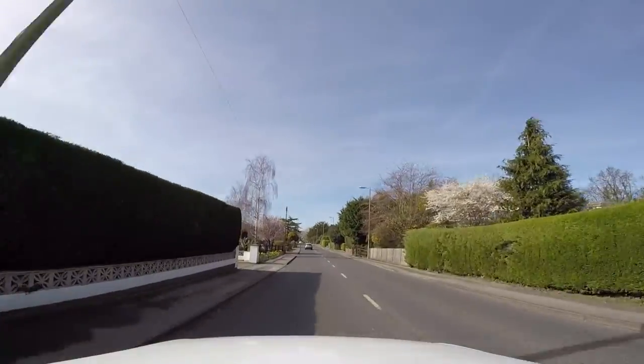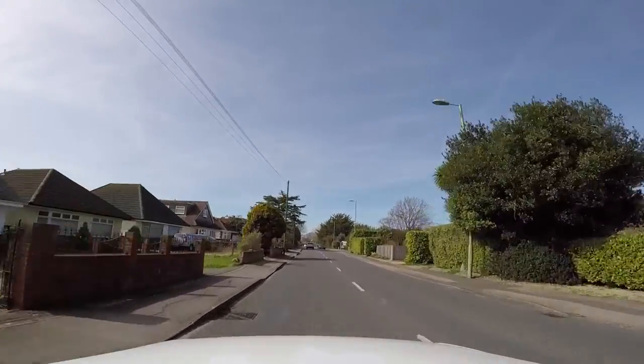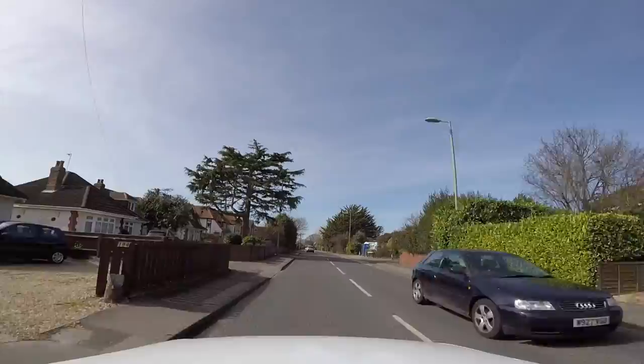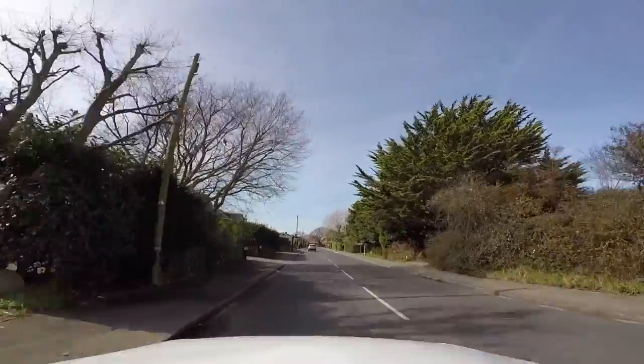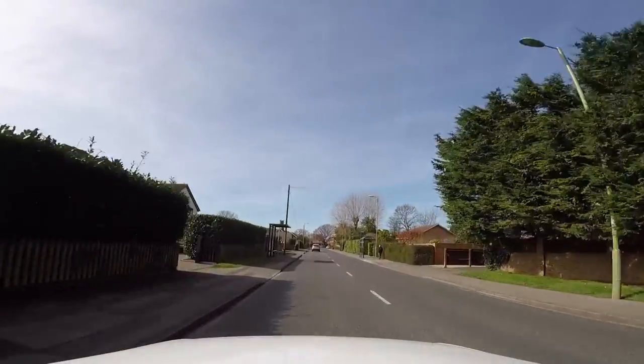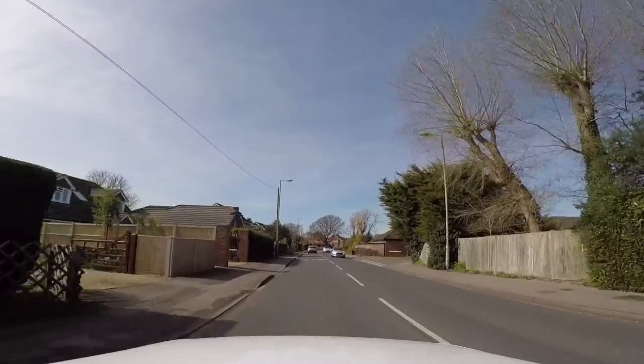As you see, there's lots of daffies out along the edge there. So we're starting to get that colour come through now, which is always good. I hate the winter. I wish it was just warm all the time. But then I guess nothing would grow and so on and so forth. But I do like the sunshine.